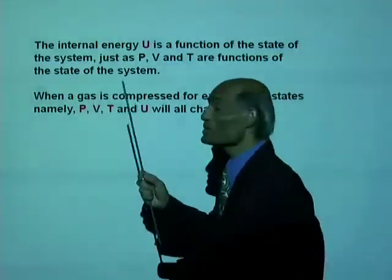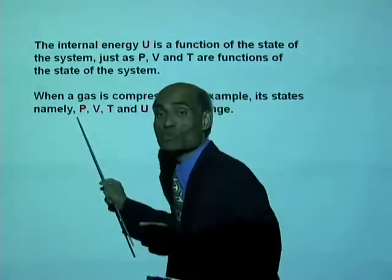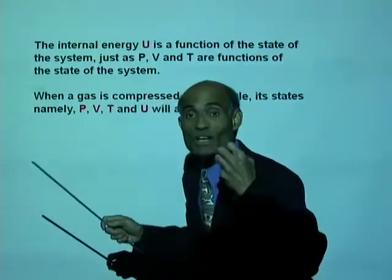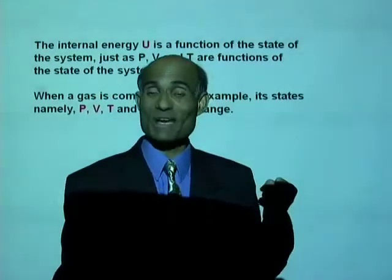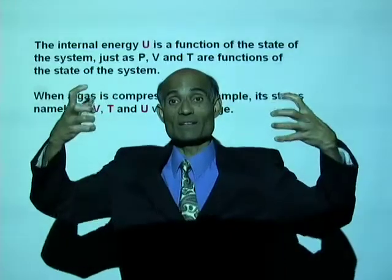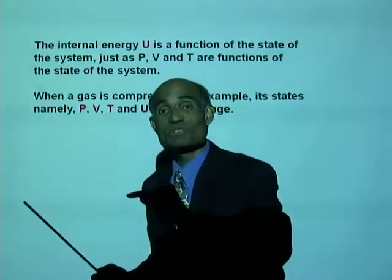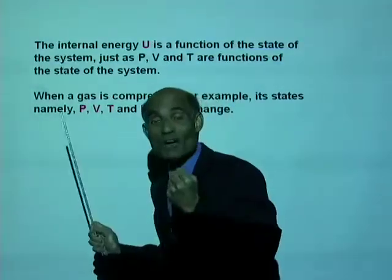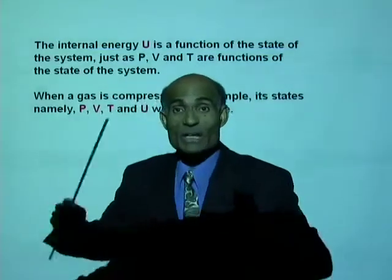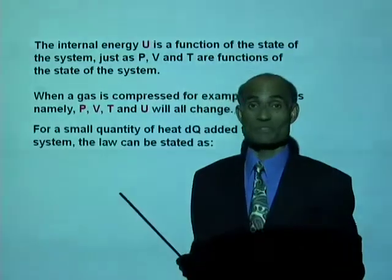So when a gas is compressed, its pressure will change, its volume will change, its temperature will change, its internal energy will change. In the same way, if you allow a gas to expand, its pressure will change, its volume will change, its temperature will change, and its internal energy will change. So all these four are connected together. They are now the states of the system.